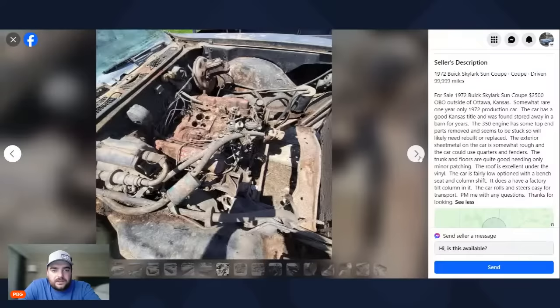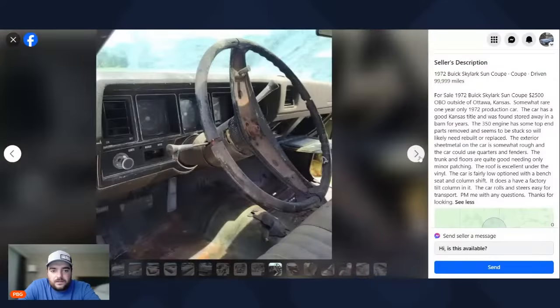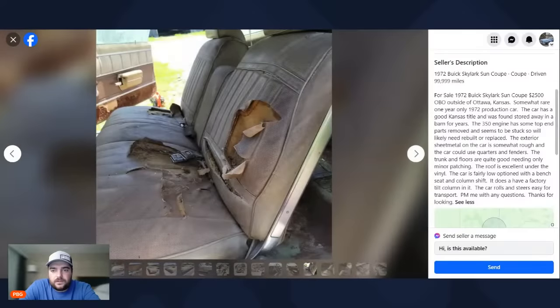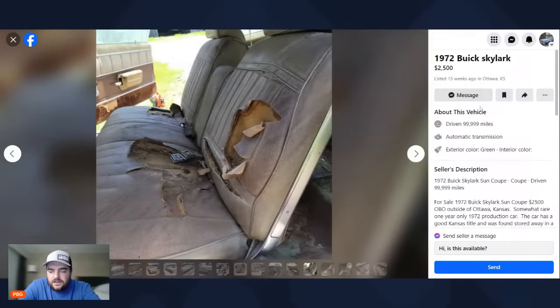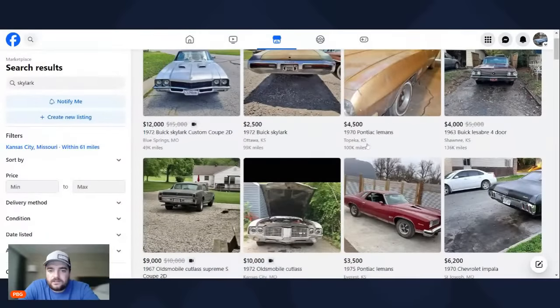It's a little rusty. I'd like to know what the frame looks like, but that could be built. That'd be a good builder for somebody. It's been for sale for 15 weeks. So what, almost 4 months? Somebody make that guy a, you know, $1,200 offer and see if you can get yourself a 72 Skylark.